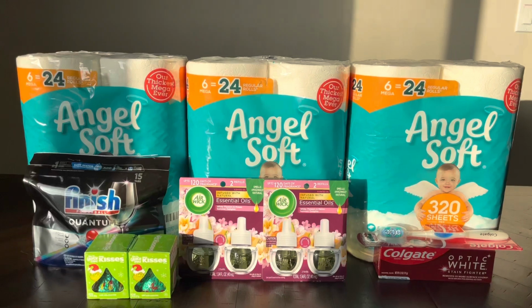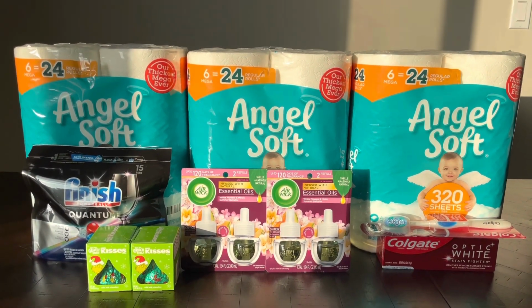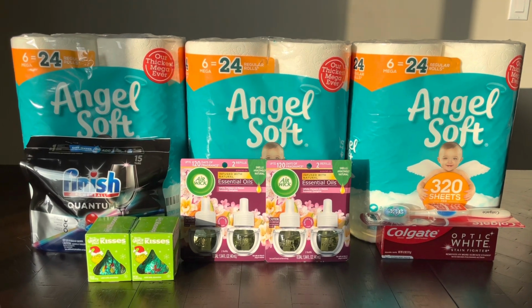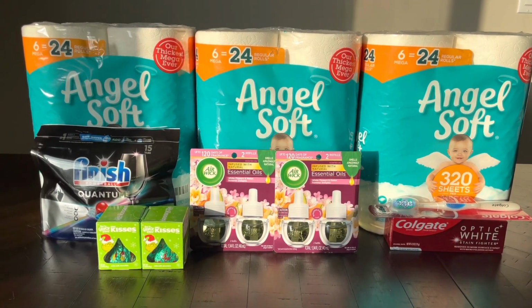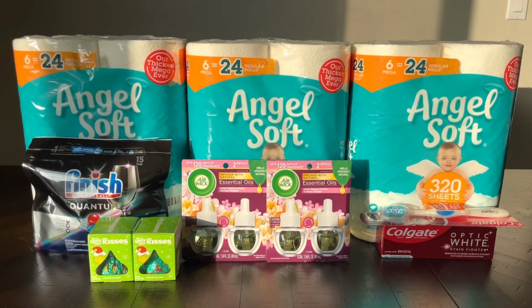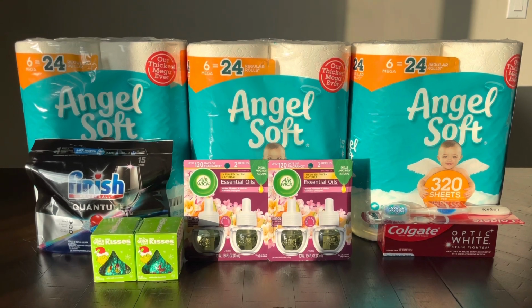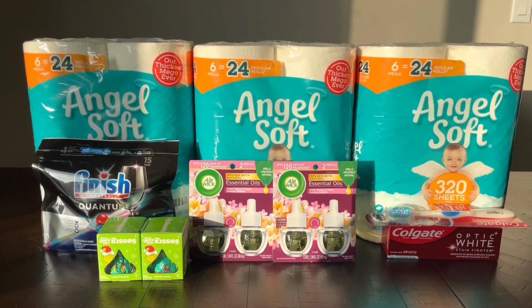And then lastly, I went ahead and I purchased 3 packs of Angel Soft Tissue, and these are priced at Walgreens this week for $4.69. The deal is when you buy 3, you will receive a $3 registry reward. So you're going to want to purchase 3 at $4.69 each, and that's going to bring your total to $14.07.